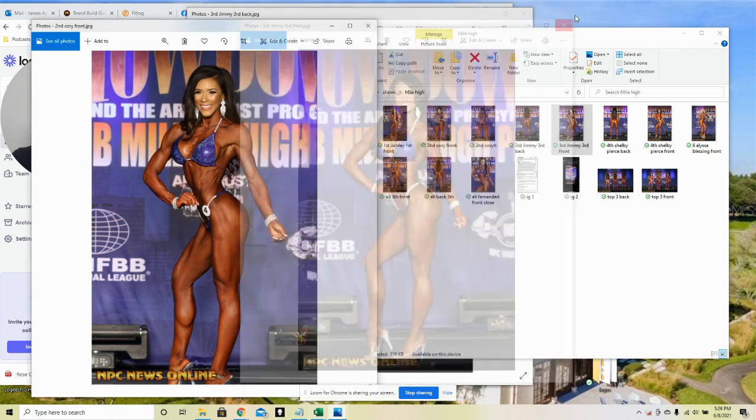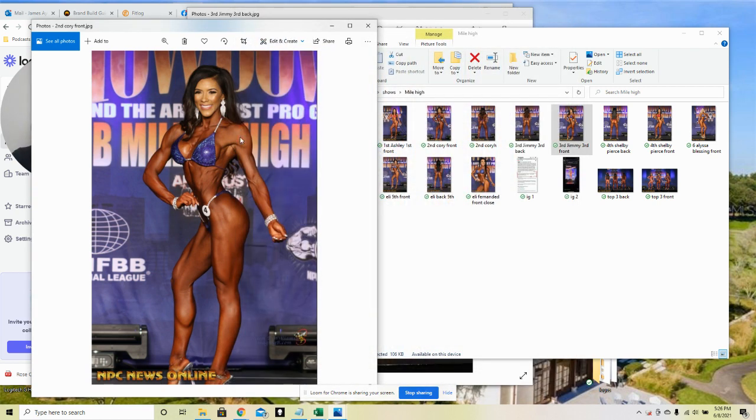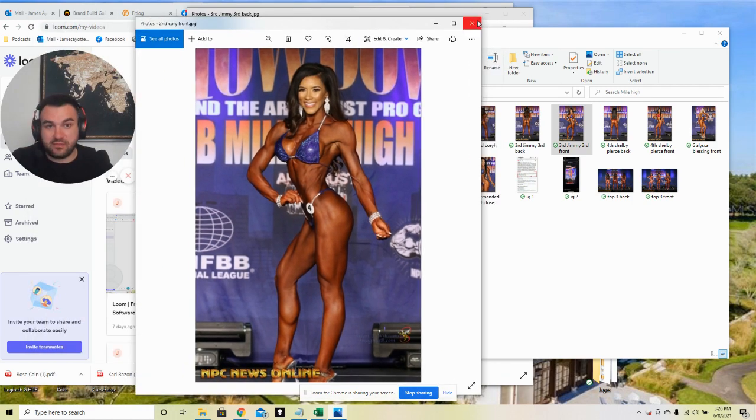This girl is very strong. Her V taper up top is crazy. Arm is a little bit stiff in the front pose. She's going to have a little bit more trouble when she comes into a harder show. But for your first pro show coming off a pro card win, it's an unbelievable second place.